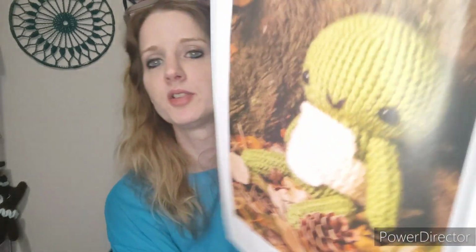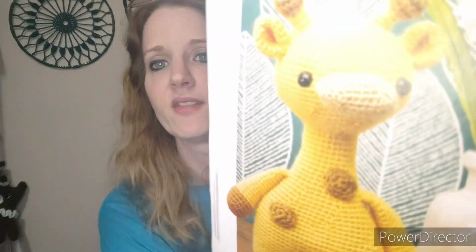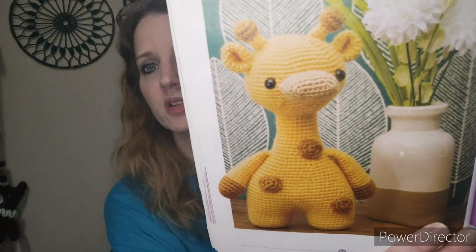There are scarves and shawls and sweaters. Some blankets. Banners. There's all kinds of stuff. Pillows. Look at that little turtle. Ain't he cute? He's so cute. There's a little princess in here. She's really cute. And some of them incorporate fabric. Here's that giraffe. I want to make him. I think he looks really fun to make. He'd be super easy, and I bet he would whip up really fast.